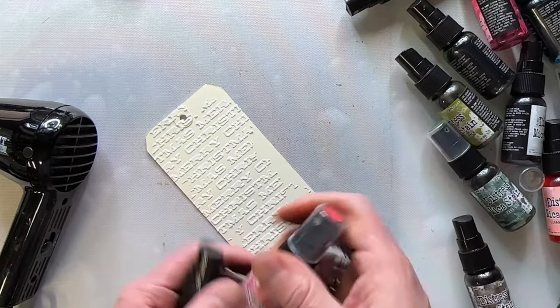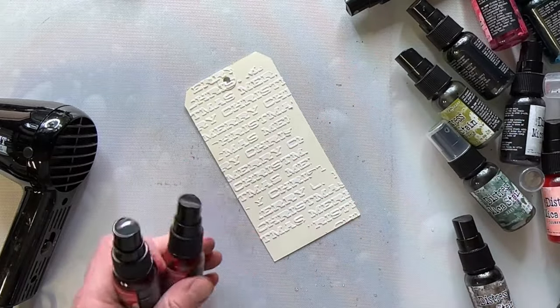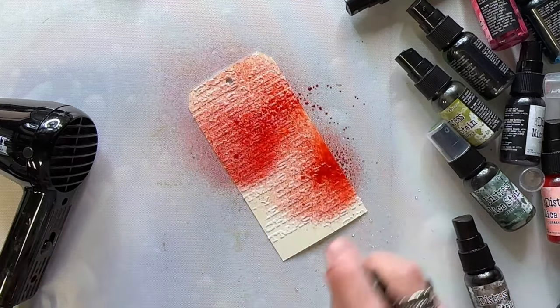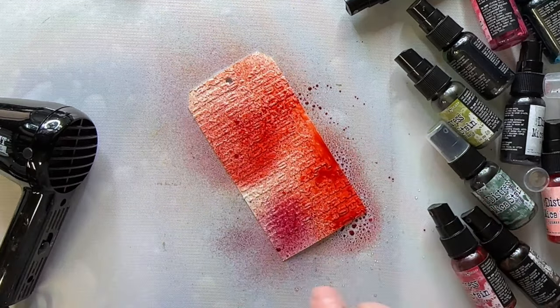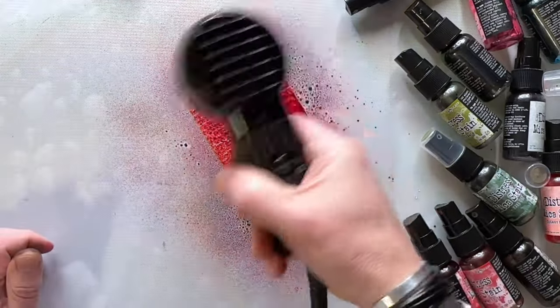All right, there you go. We're gonna take these reds, and we're just going to do all over redness. Because I want it to be blended, I'm going to add some water on this. We'll do a little peppermint stick. That's going to be more of a warm red. And then we're going to use Yuletide. And you're going to see, that's just so good. Okay. And we'll dry it.